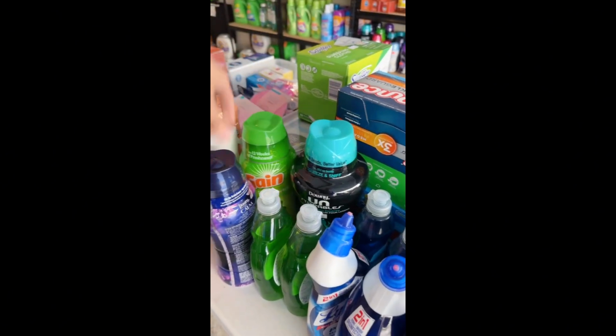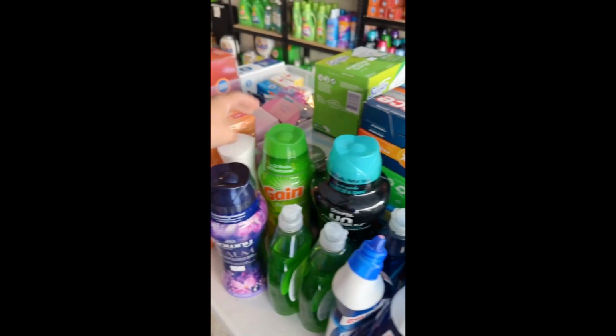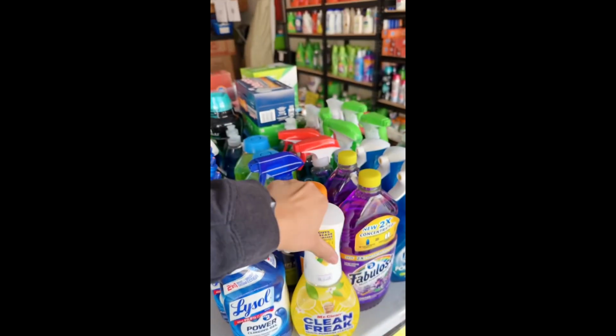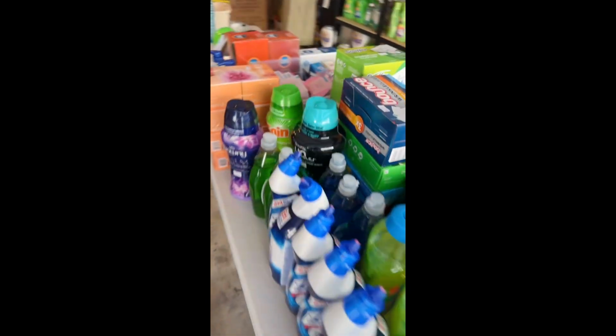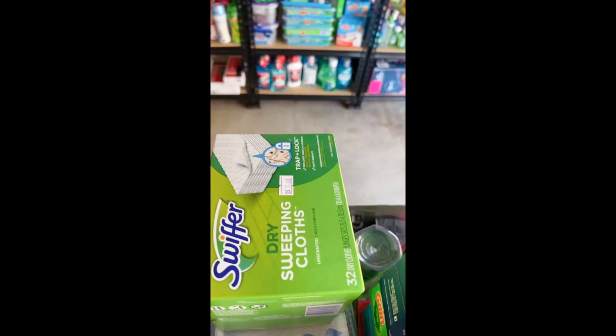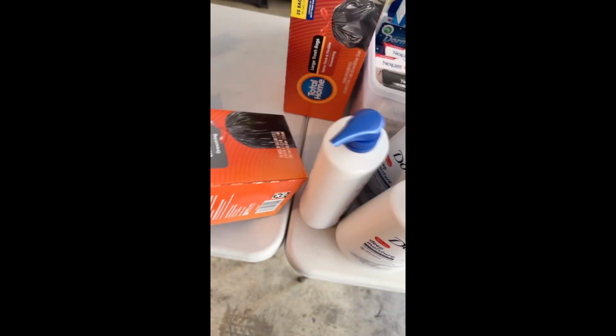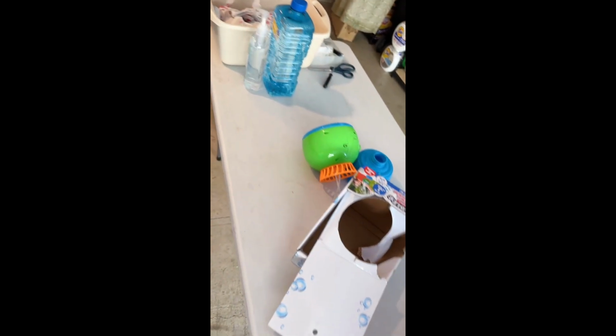So these should be 10, 12 for the big one. We got 4. I'm gonna put it right here because I know that will sell fast. And a Swiffer for 7. And the bottom here is 8, Crest for 5, this big one for 7, random things, trash bag is for $5, and this is my working table, which I'm trying to figure out.